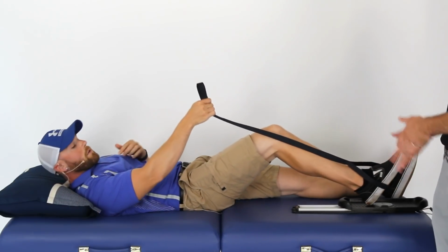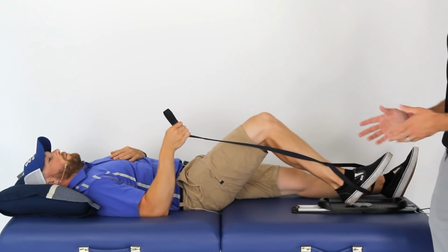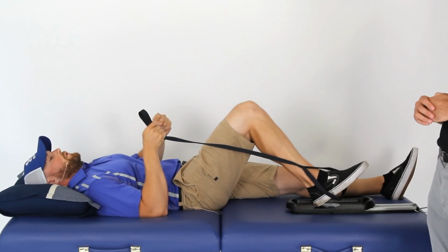When you're doing this, go nice and slow. It's not a race to get repetitions. It's all about bending the knee. And when you bend it, you can try and hold it there for like 5 to 10 seconds, whatever you can tolerate. Don't forcefully shove it back.